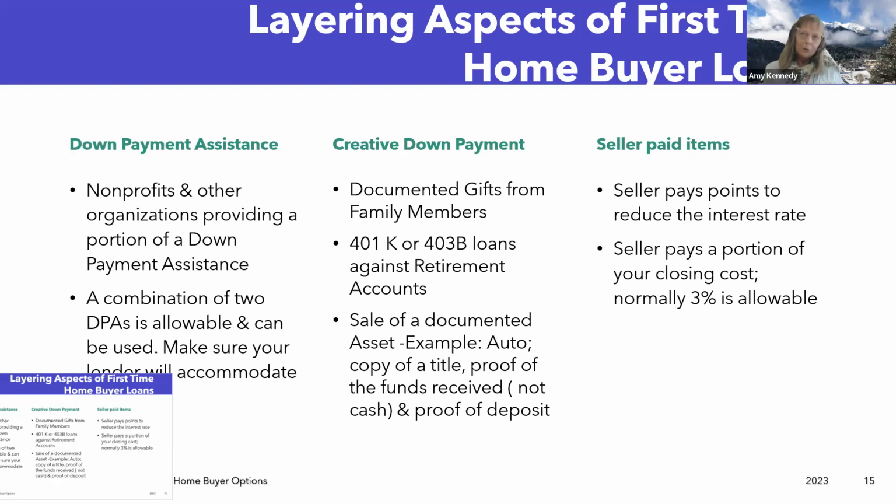Then you're going to take the cashier's check from the person buying the car, a picture of that, and then you're also going to have to prove that you put it in the bank account. So you're going to prove that you've deposited it, and then the funds. So it's going to be a lot more difficult, but it can be done.